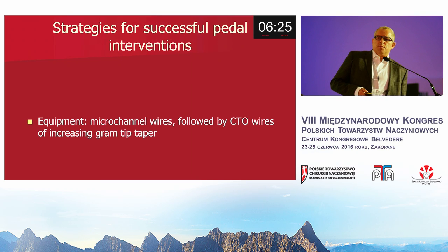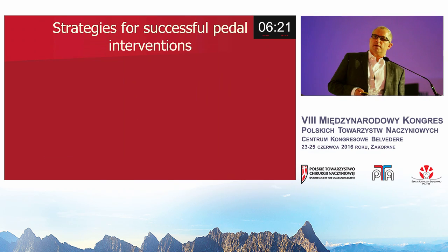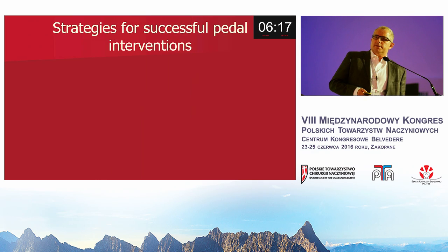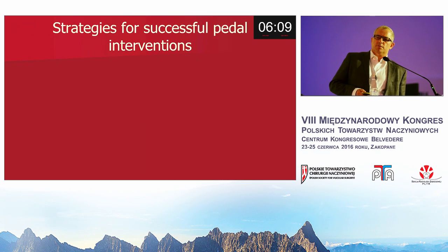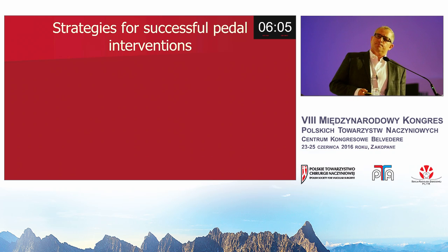As far as equipment that we use, we start with microchannel wires, hydrophilic, followed by increasing gram, either CTO wires or very aggressive tapered wires. These are wires that are available in the United States, but any wire that has similar characteristics can be used for it. And we try to cross intraluminally rather than subintimally.